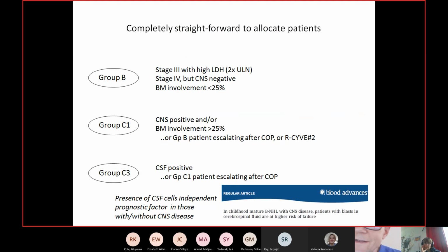So this is trying to simplify the different groupings. One thing to bear in mind is that the Inter-B-NHL Ritux protocol is not all Burkitt's lymphoma, it's just those considered high risk. So the lowest risk group, if you like, are a group that have stage 3 disease with a high LDH, because previous publications have demonstrated that an LDH of 2 times the upper limit of normal was a poor risk factor. Or they're stage 4, but they don't have disease in their central nervous system. And if they do have bone marrow involvement, it's low level involvement. Greater than 25% would be classed as a Burkitt's leukemia, which confusingly is called B-AL in the protocol at various times. So that's group B.